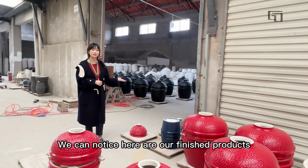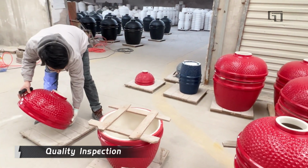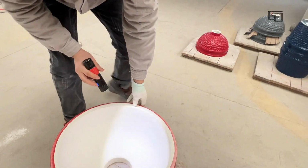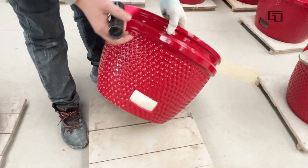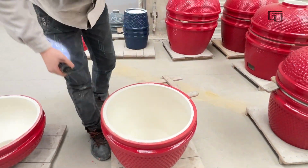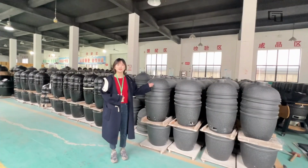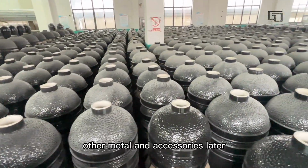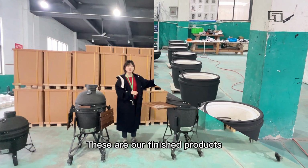We can notice here are our finished products, and this is the third inspection of ceramic parts, which we need to assemble with other metal parts and accessories later. This is our assembling area. These are our finished products.